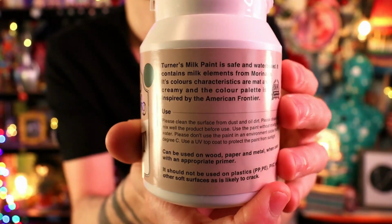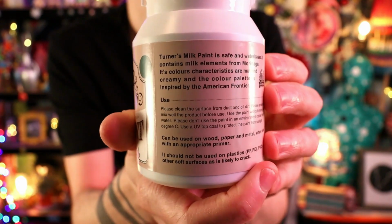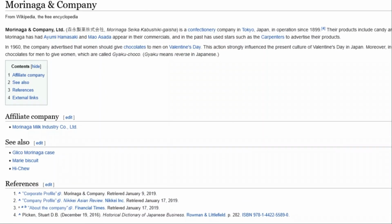Okay, so on the back of these pots, it says Turner's Milk Paint is safe and water-based. It contains milk elements from Morinaga. I'm not sure what Morinaga is. I don't know whether that's a place in Japan. Possibly. I'll Google it. Oh, that's really interesting. Morinaga is a confectionery company in Tokyo, Japan. This is so weird. This paint gets weirder and weirder. Yeah, so it's like a milk producer based in Japan, and they make like other food stuff.